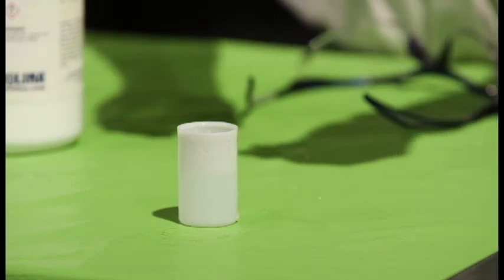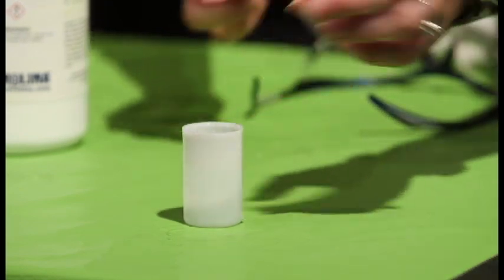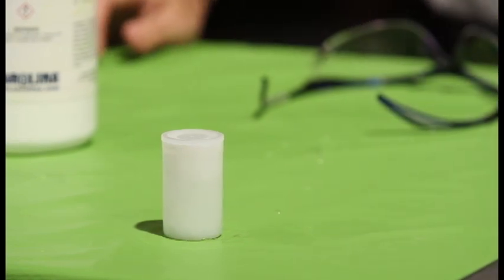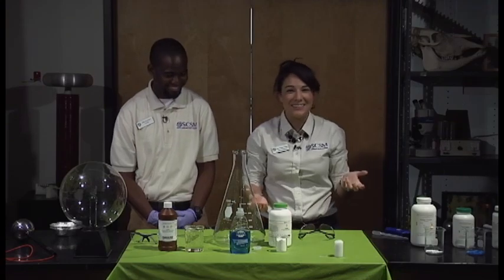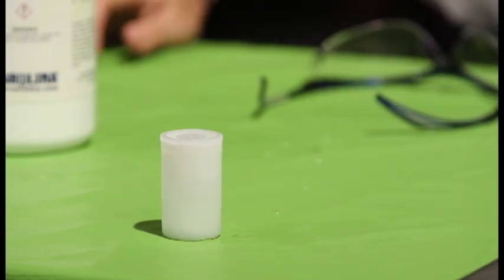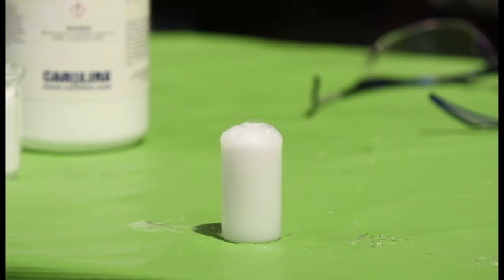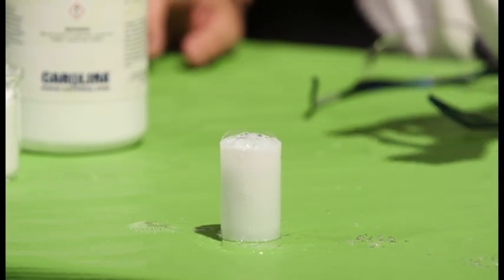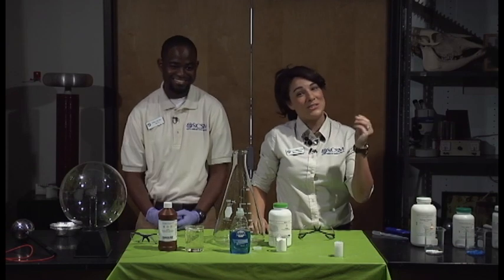Again, like we saw before, when we put Alka-Seltzer in water, it starts to react and we get gas from it. But this time I'm going to put the lid on top, and when I put the lid on top, the gas isn't going to have anywhere to go, so it'll start to create pressure, and as it creates pressure inside, eventually the lid will explode. So that's our little simple one that you can do at home or in your classroom.